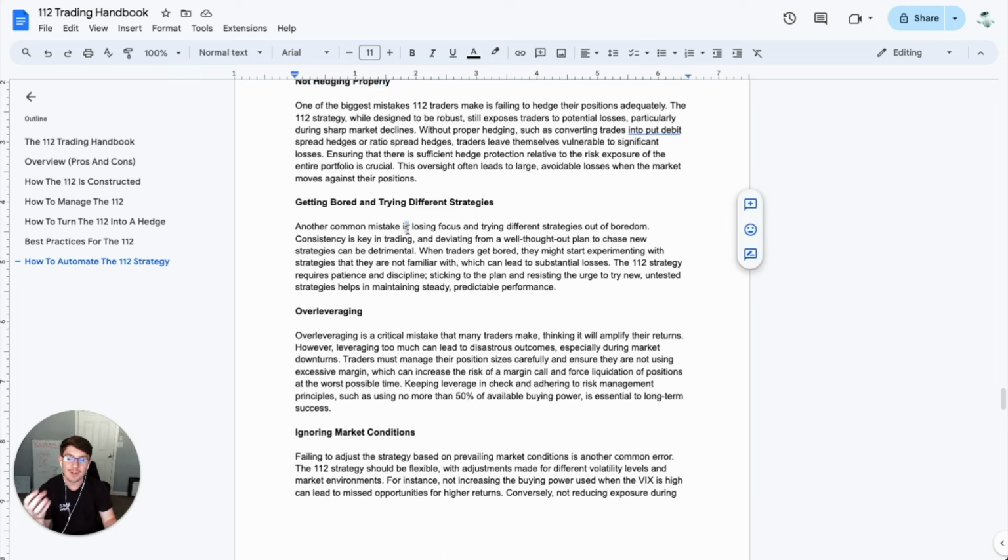Also, guys, the 112 strategy is boring, but it works. So don't try other strategies, specifically zero DTE, because you want some activity. You're going to end up losing money there, and then the 112 will be pointless because all the profits from there will be paying out the losers you had on these other strategies. So just stick with it.